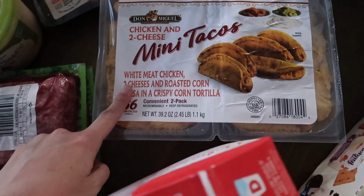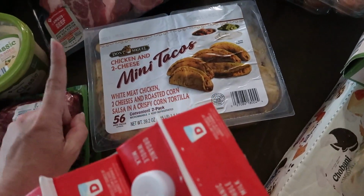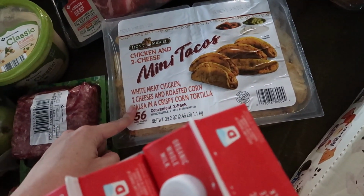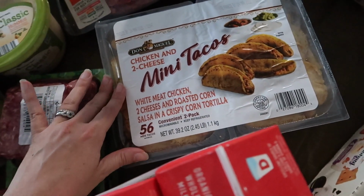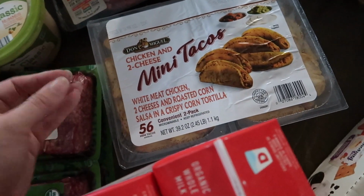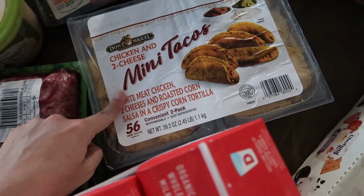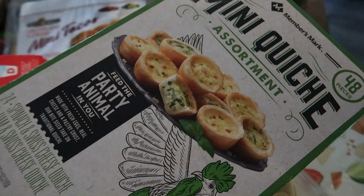I got these mini chicken tacos. The kids really like these for a quick lunch or an afternoon snack. I got a toaster oven just for my older kids. Before they go off to dance or karate or whatever, they like to grab something really quick and easy and protein and not just a carby snack. And so they wanted these. They also like Uncrustables, but there were no Uncrustables today.